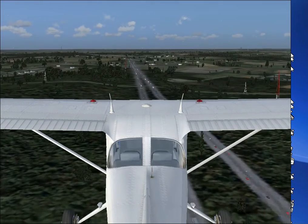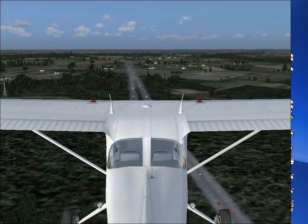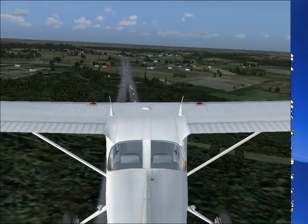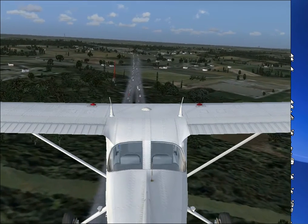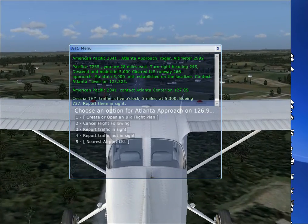Okay, so now that we're at the 985 merge, welcome to the Suwanee. It's spelled S-U-W-A-N-E-E. If you live near Atlanta, I'm sure you know. Coming up to Duluth, and then Norcross. These are all suburbs.